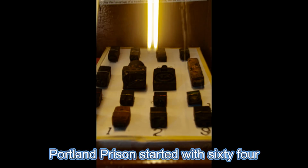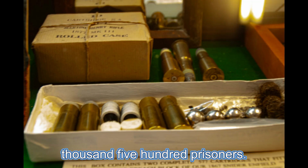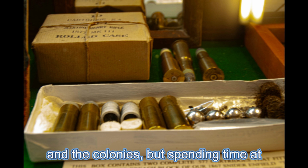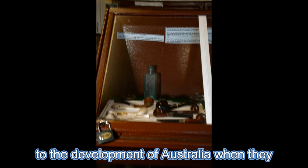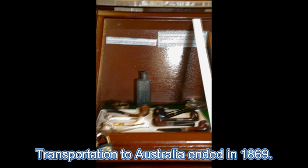Portland Prison started with 64 prisoners. By 1861 there were more than 1,500 prisoners. Convicts would be transported to Australia and the colonies, but spending time at Portland would give them the chance to earn goodwill credits and learn a skill crucial to the development of Australia when they would eventually arrive there. Transportation to Australia ended in 1869.